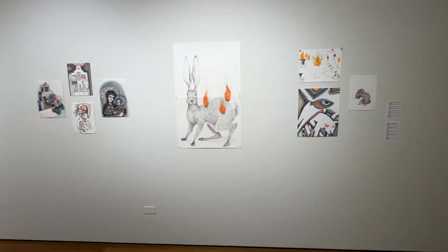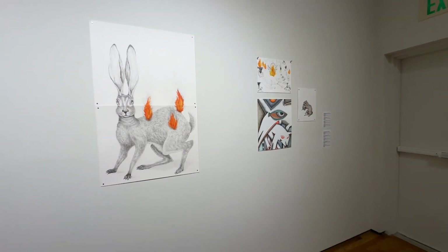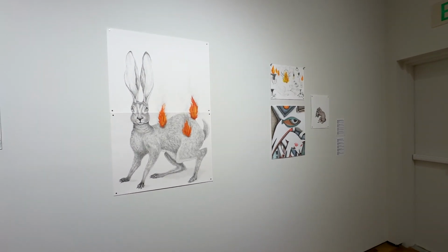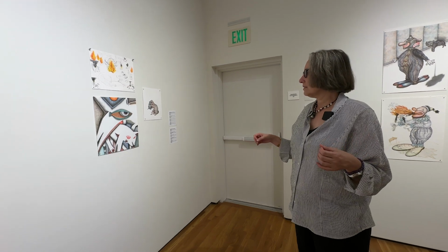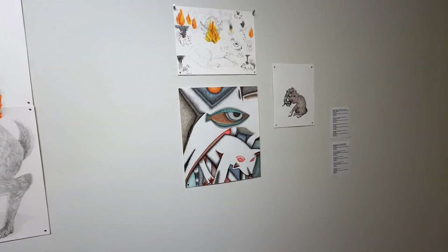So he was really inspired by his landscape. He and Fran owned a geodesic dome on 8 acres of an avocado ranch out in Ventura. And so there was tons of wildlife. So he was really inspired by the wildlife.